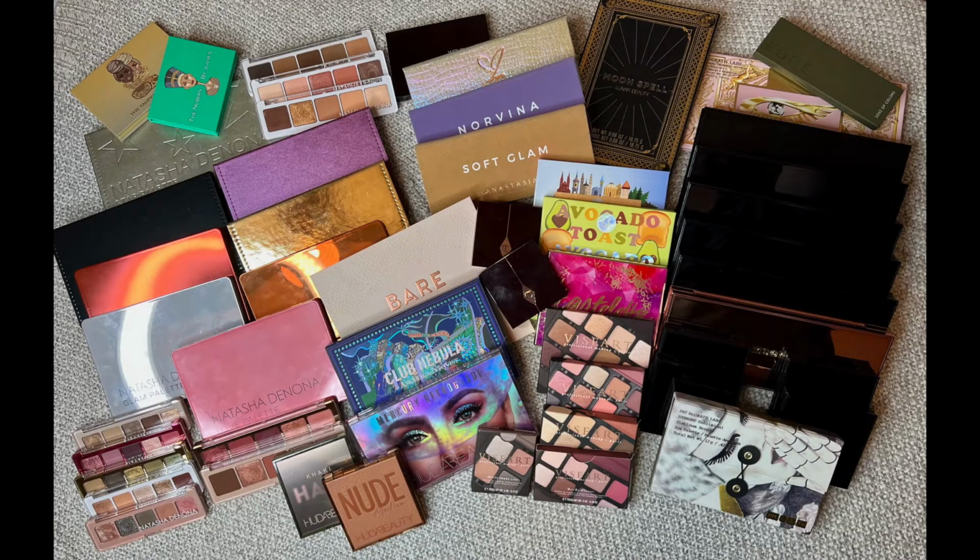Next up is eyeshadow palettes, and I do track both my mini palettes and my full-size palettes. I currently consider full-size palettes to be anything with 9 pans or more. My current number of full-size palettes is 29, and I currently have 24 mini palettes. In total, I have 53 eyeshadow palettes, and my goal is to have only 20 palettes. I don't necessarily have a full size versus mini breakdown.